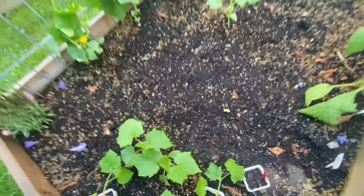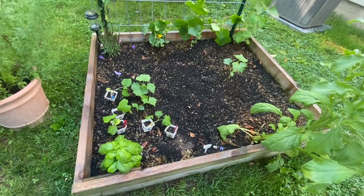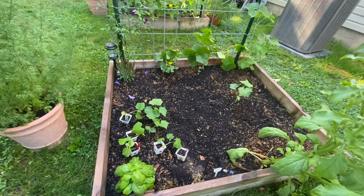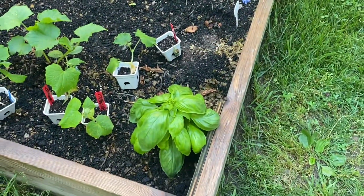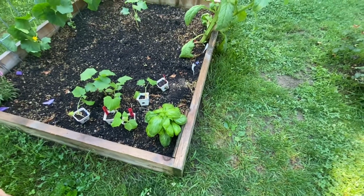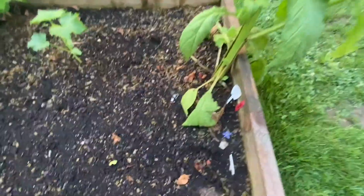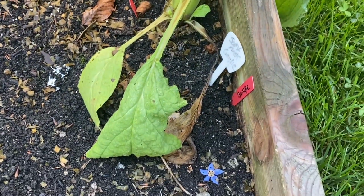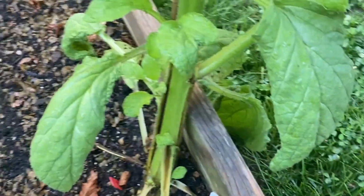I just put in a bunch of sunflower seeds. They're a dwarf sunflower that supposedly only gets 1 to 2 feet tall. We've got 1 basil. It's another thing I use a good bit of, so I like to spread it around. And then we have this borage, and look at the size of the stalk on this. I don't know if it's just splitting or if it has borers. But it is massive.